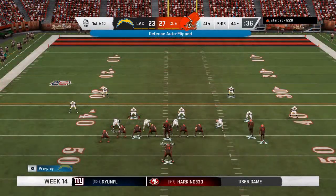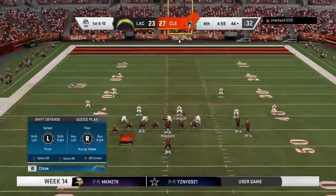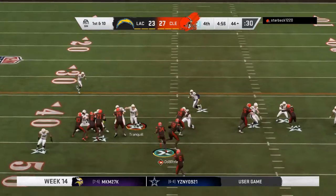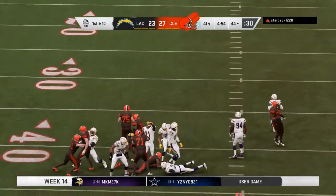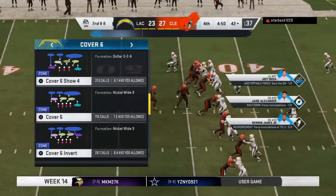And now it's 1st and 10. A big mistake, especially when you factor in the personal foul yardage. And to give this time to the tailback. Tackle made there by the safety, Derwin James.